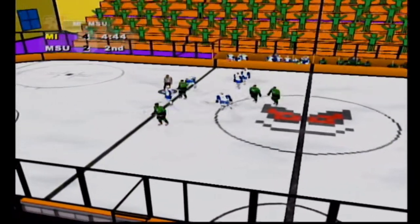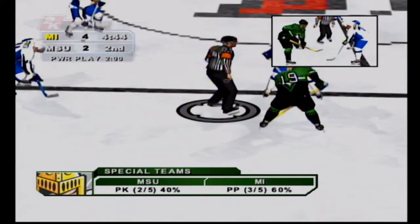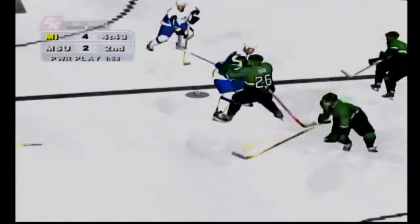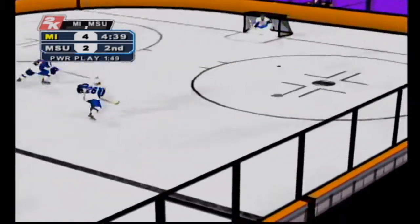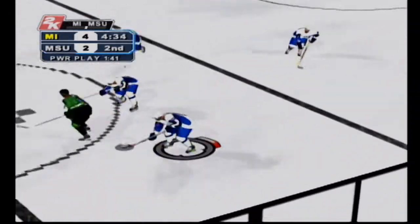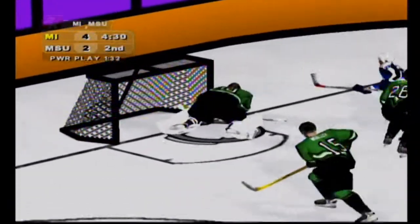They're ready for the face-off. And now, in their own zone... Home team penalty, number 13, Stephen Guolla. 2 minutes for spearing. Jillson through the zone. 15, and here they come, trying to get something going.